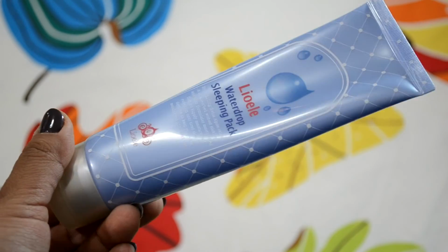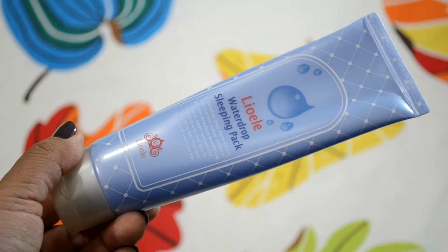Next up, we have a favorite of mine that has been pretty much in my life for the last two and a half years, and is the Laneige. Is that how you pronounce it? I have no idea. Regardless, it's their Water Drop Sleeping Pack, and it is a water-based nighttime cream formula for your face.